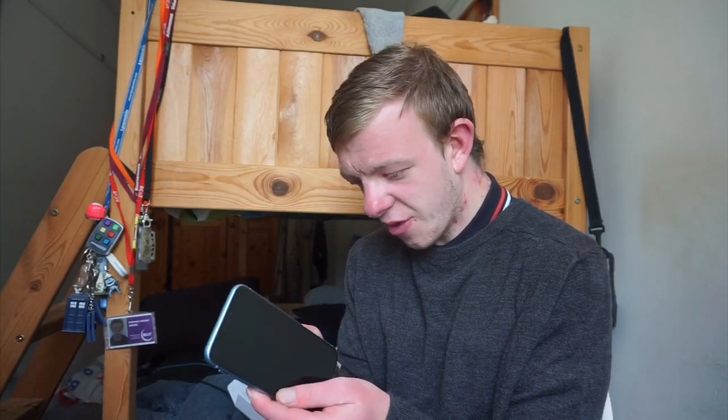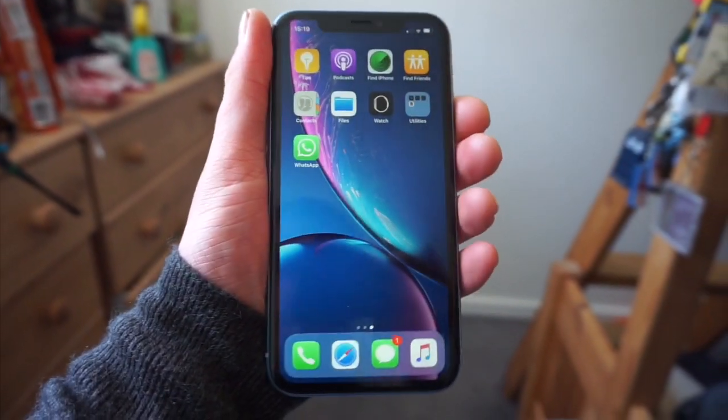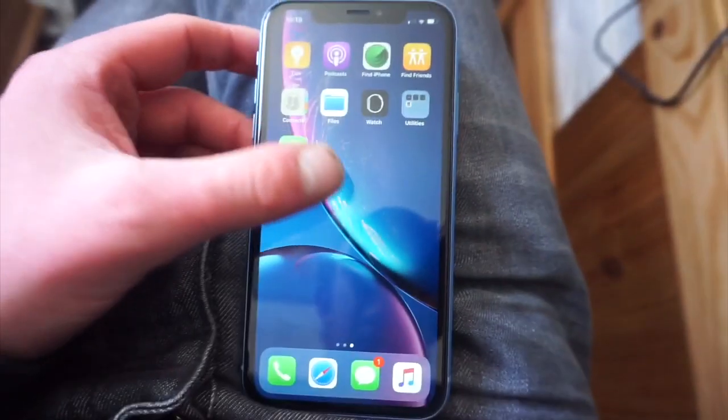So what I'm going to do is I need to find, oh, okay. I found where the SIM goes, so I'm going to try and put the SIM card in. I'll switch it on, I'll set it up, and I'll show you guys around the iPhone and stuff once it's all been set up. Okay, so this is the iPhone XR. Look at it in all its glory. It's all switched on, all set up, all looking good.